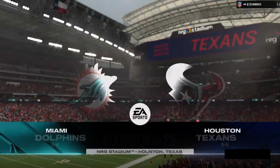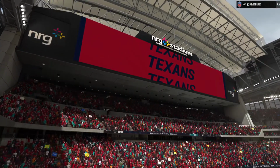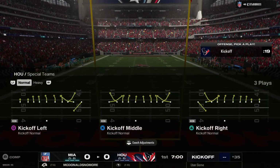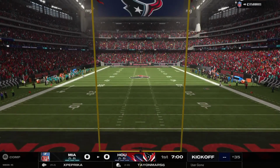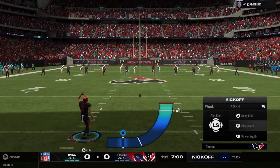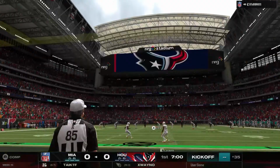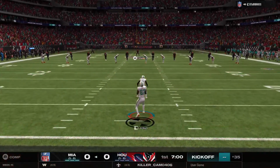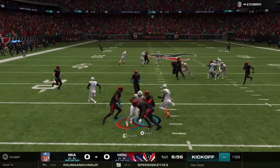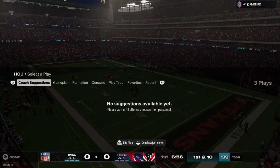It's the National Football League presented by EA Sports. And we are underway from NRG Stadium in Houston. And he brings us out past the 20 to the 24.